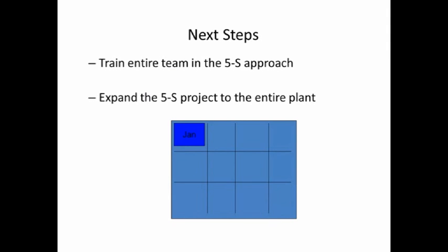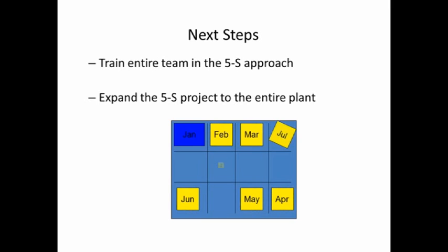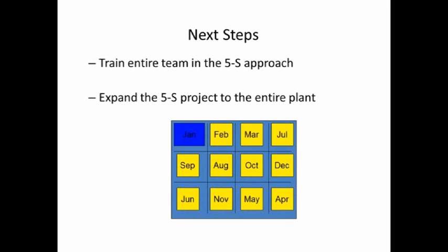So this is an example of a client we worked with in Reno a few years ago, and they were only able to do a small project in the shipping department in January of the year we were there, I think 2009, and they realized they were going to have to divide their shop into 12 quadrants, and every month they were going to take on another quadrant. And they were a small operation, I think a $2.5 million operation. So it was not going to be something that was going to happen overnight. They were already limited in their resources that they could apply to this, but at least they had a plan.